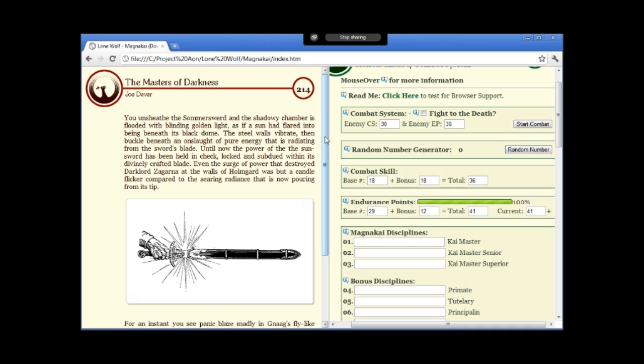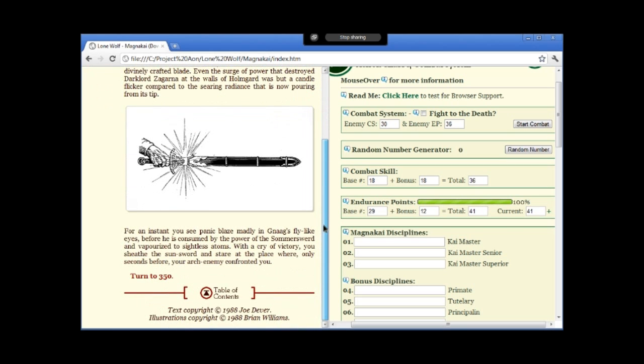Unsheathe the Summer Sword, and the shadowy chamber is flooded with a blinding golden light, as if a sun has flared into being beneath the black dome. The steel walls vibrate, then buckle beneath the onslaught of pure energy that is radiating from the sword's blade. Nice. Until now, the power of the Sun Sword has been held in check, locked and subdued within its divinely crafted blade. Even the surge of power that destroyed the Dark Lord Zaganara at the walls of Holmgard was but a candle flicker compared to the searing radiance that is now pouring from its tip.